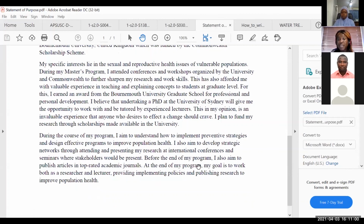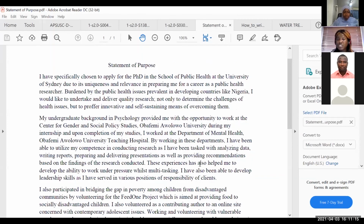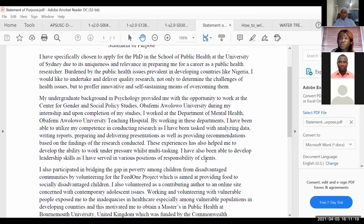So with all the points I mentioned, she made mention of what she did, what she has been able to do, and what her skills were that fit the particular master's or PhD program she was applying for, and what necessary skills she developed doing volunteering work that could help in that particular master's course she was applying for.